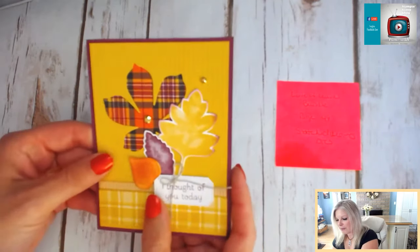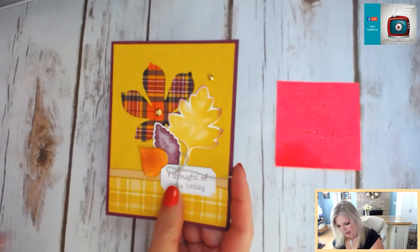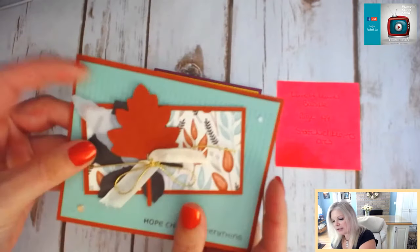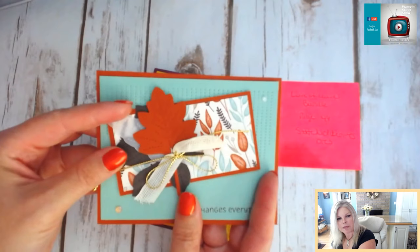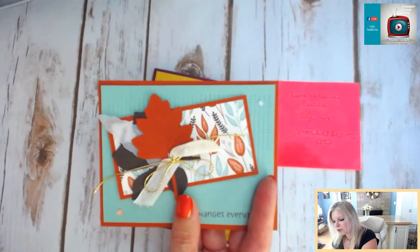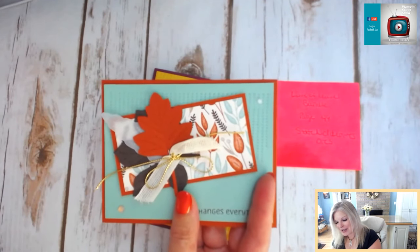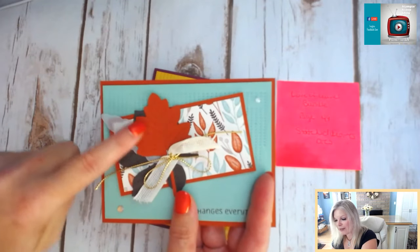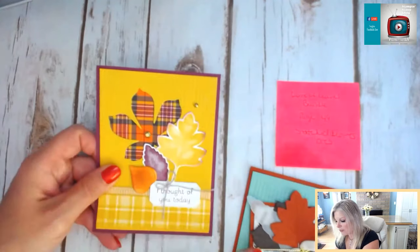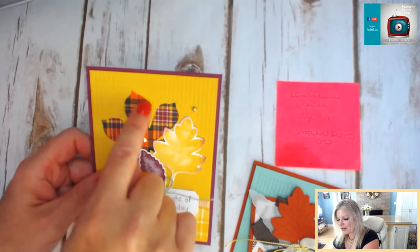So here, this bundle has the stamps that stamp these flowers, but then the die, it's called the Stitched Leaves Die. Now this is another sample, I know I'm putting it on top here, but I want you to see the stitching inside the leaf. You can do it, that's actually a separate piece. You can actually die cut the leaves solid, or you can put that in there to give it a little bit of oomph.